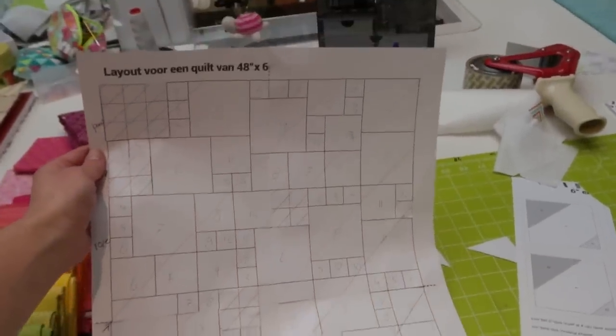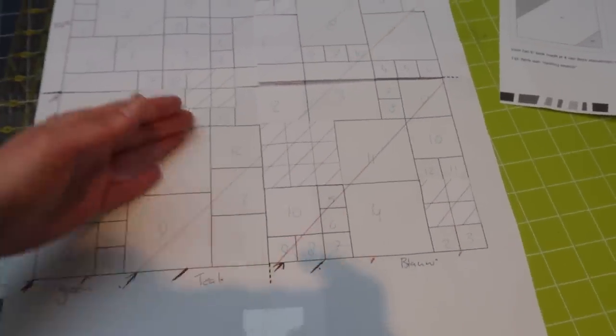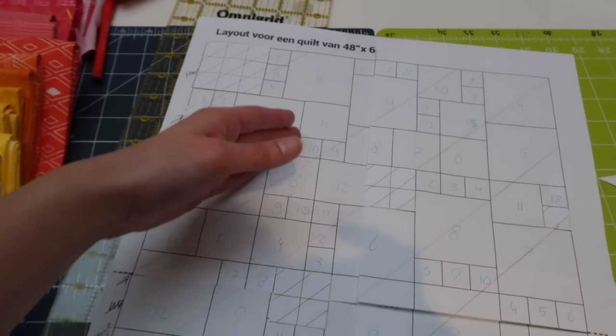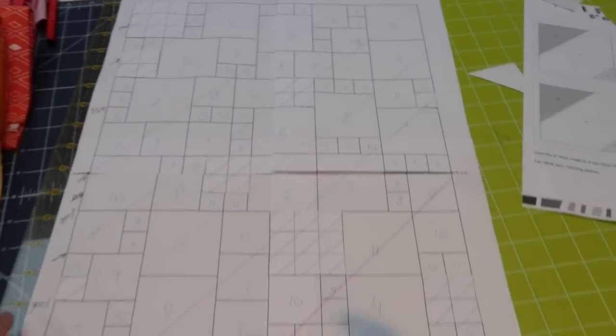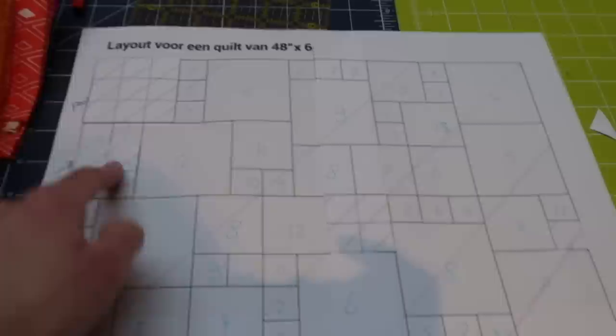So what I did was print out the big layout and just put in numbers 1 to 12 because there's going to be 12 blocks, and kind of made a color gradient. So this is going to be blue, teal, green, yellow, orange, pink, purple-ish. So yeah, that's the plan. So now for January I would need to make these blocks. And this month, February, my block, also foundation paper piecing, is coming up.